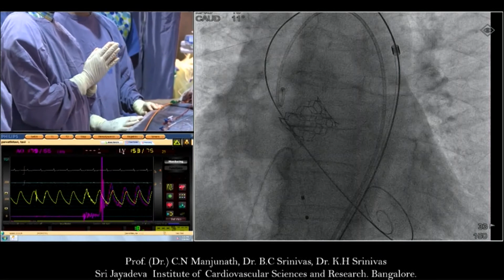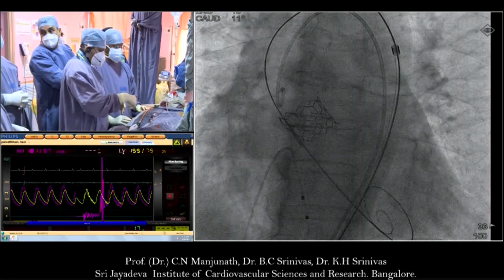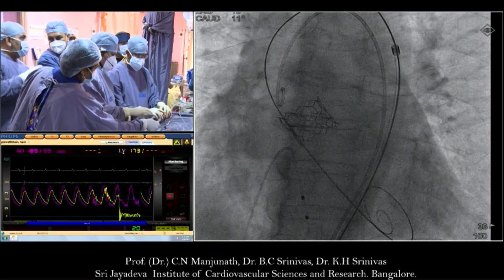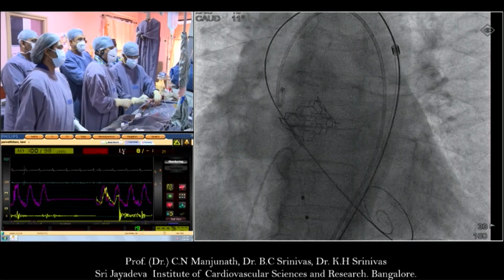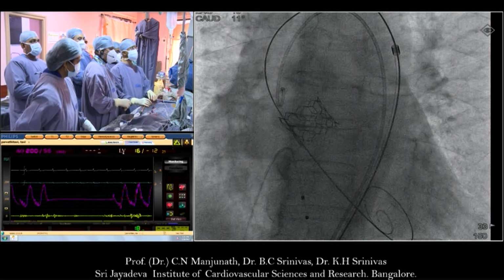Could you see the gradients? To check the gradients, I think we'll flush again. I think we'll flush and see. Both gradient pressures are analytic. Now we can push the pigtail inside. It's actually one peripheral and one central aorta.